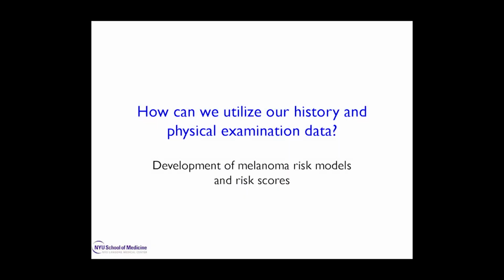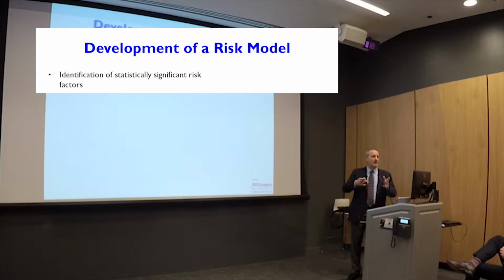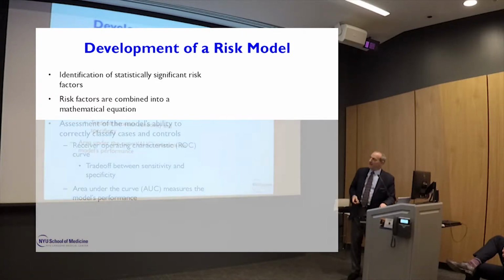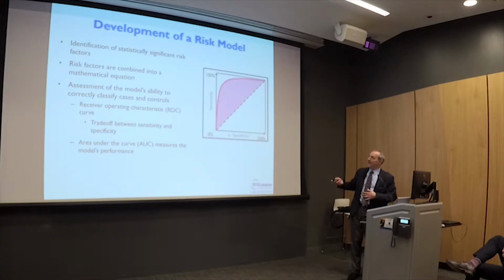So what can we do to kind of more rigorously figure this out? We can develop what we call risk models and risk scores. So you may know all of this already, but basically to develop a risk model, you identify these statistically significant risk factors, and some of which I showed you before. You combine them into an equation. I'm terrible at math, so we won't go into that. And then you assess the ability of the model to correctly classify cases and controls, and you plot this, what we call a receiver operating characteristic curve.